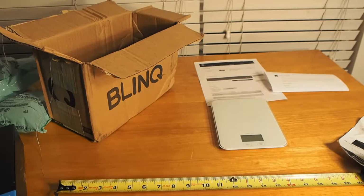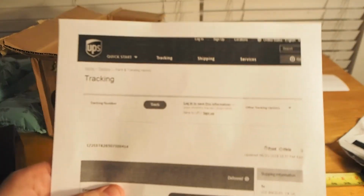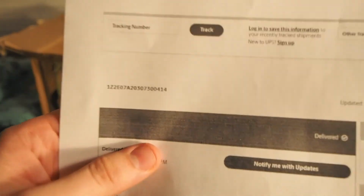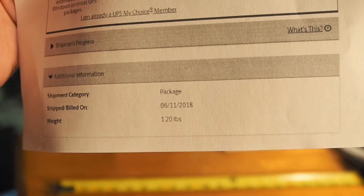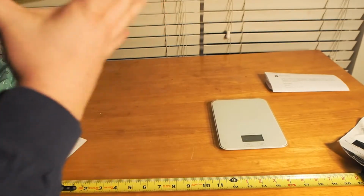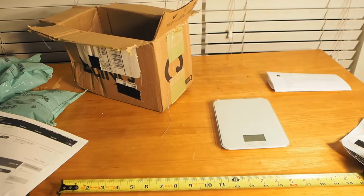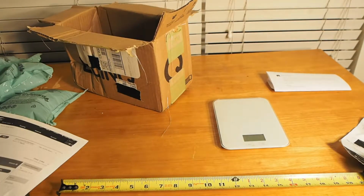And I said, yeah, I know that. Here's tracking information. And here's the weight. We'll get back to that in a second here. 1.2 pounds. That's what UPS registered. And here's the UPS ground shipping label. And they match. And so they said it was delivered, and I said, yes, I know that the package was delivered. It's missing an item.